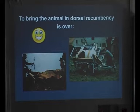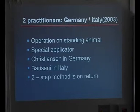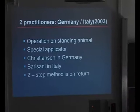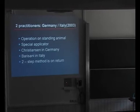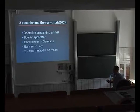So we started to work on the one-step procedure, and it took flight. More practices in the Netherlands started doing the standing procedure. Again, I think we can be proud of two practitioners. Heinz was also a practitioner, and these are also two practitioners, one in Germany, that was Dr. Christiansen, and Cristiano Barisani in Italy. They, in field practice, worked out the standing procedure. You need a special applicator that will be shown later. It was Christiansen in Germany, Barisani in Italy.